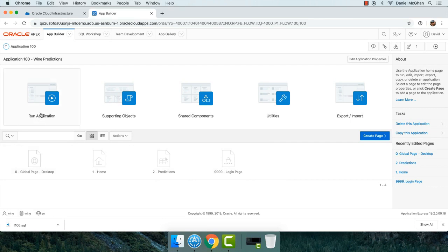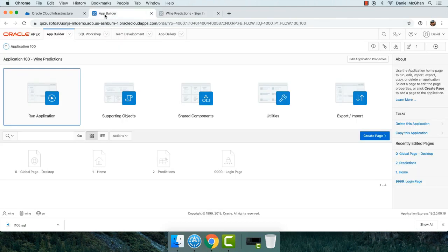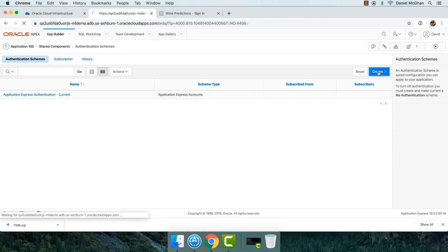Up here there's a button. Now if I click this, it'll open up a new tab. The tab that we're currently looking at inside the app builder, this is for developers. But for end users, what they see is what we see when I click Run Application. As you can see, the applications come with authentication enabled by default. But later, I'm going to want to share this application with all of you. I'm going to give you a URL that you can use to access this application. So I want to disable authentication to make that a little bit easier for you. For that, I'm going to come into the shared components and to authentication schemes, and I'm going to create a new one.